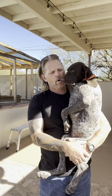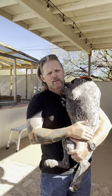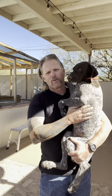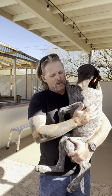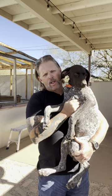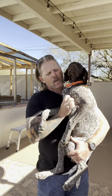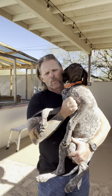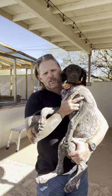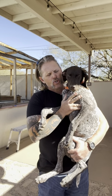Hank is 21 weeks old now, so we're going to do a quick update with him. He's getting too big for me to pick up and hold at this point. We're just going to do a little update to show you Hank's progress. We've generalized kennel and here, or his recall work, so he's doing really good on that stuff. We've been working on some distraction and distance training with those two commands.